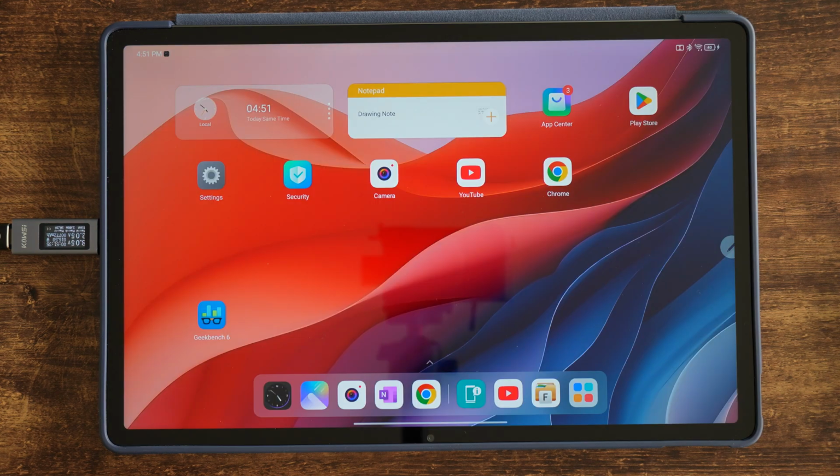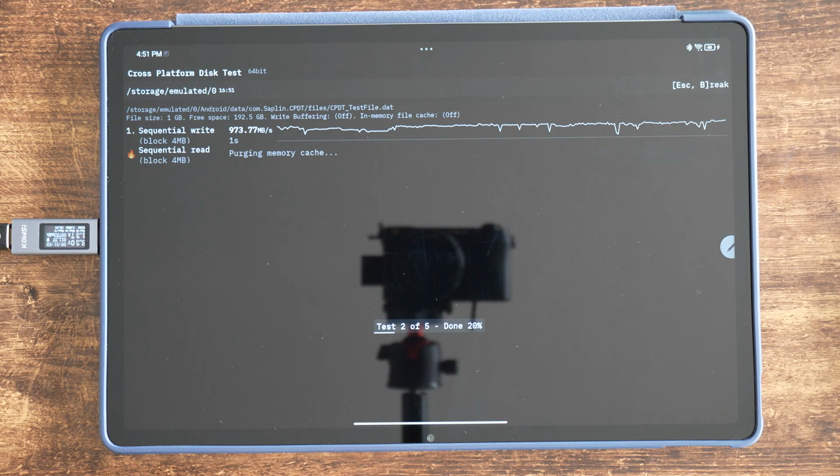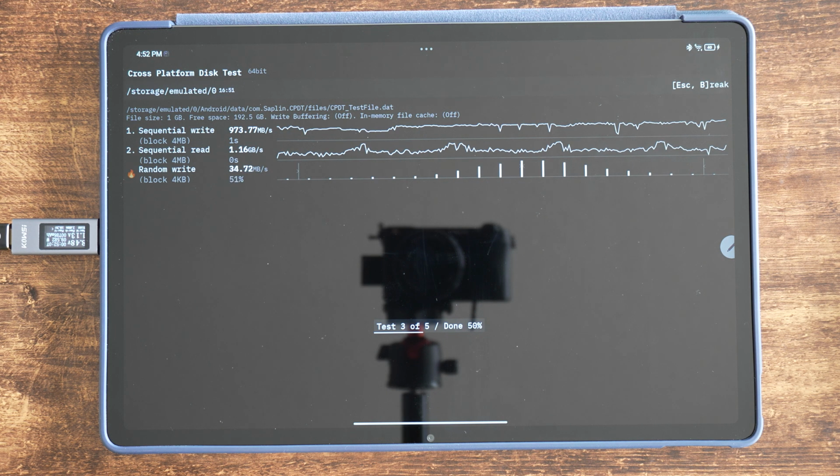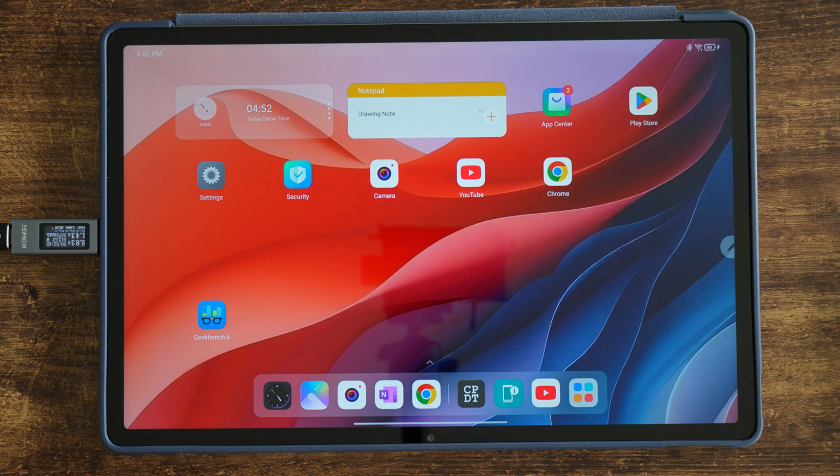As I mentioned earlier in this video, the fact that I went with a 256 gig version means that I get faster storage. So let's test that out. As you can see, our write speed is around the gigabyte per second, the read speed is around 1.15 gigabytes per second, and obviously the random reads and writes are a fair bit slower. With that, let's move on to Antutu.